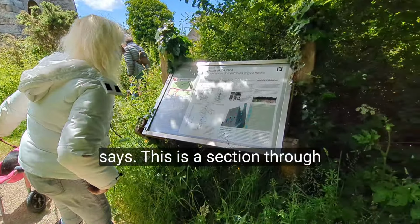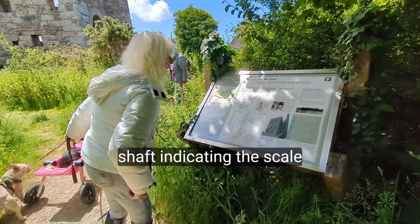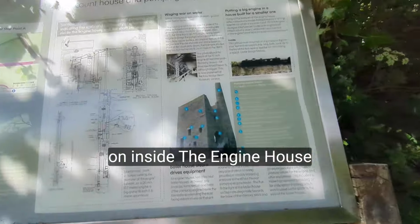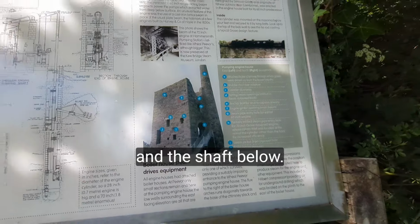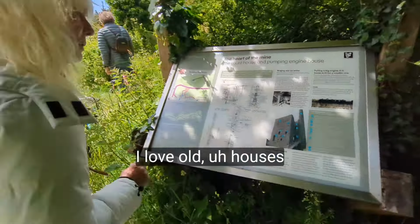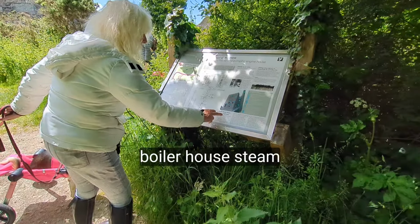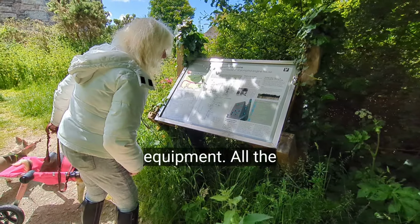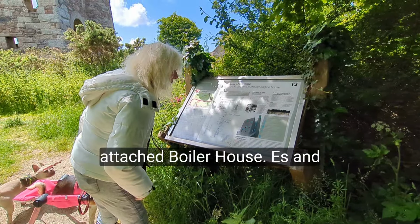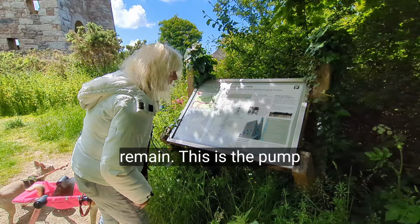This is the section through an engine house and pump shaft, indicating the scale and complexity of what went on inside the engine house and the shaft below. I love old houses like this. Then we've got a boiler house, steam driven with the equipment. All the engine houses had attached boiler houses, and at Wheal Peever only small sections remain.